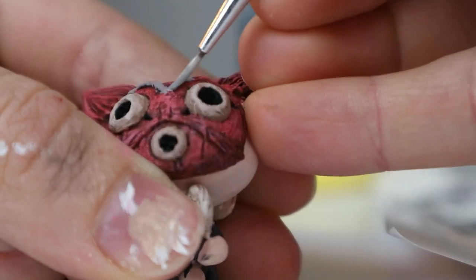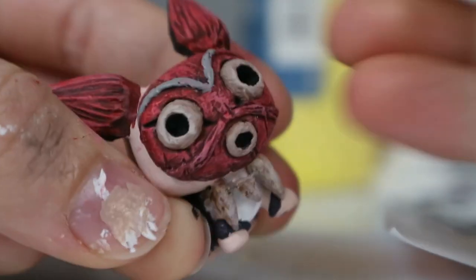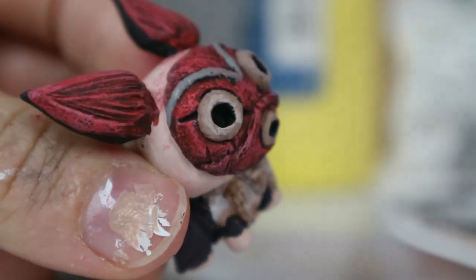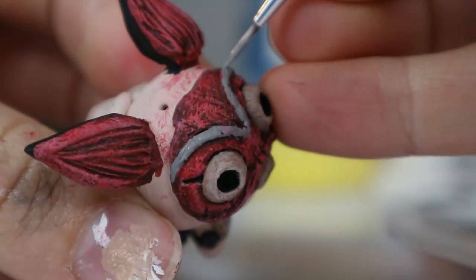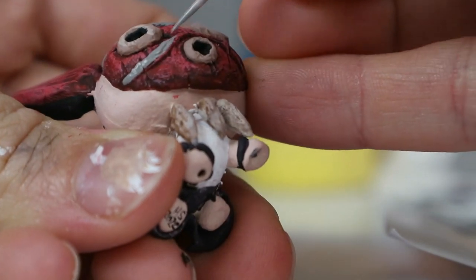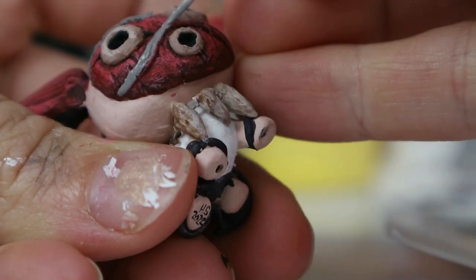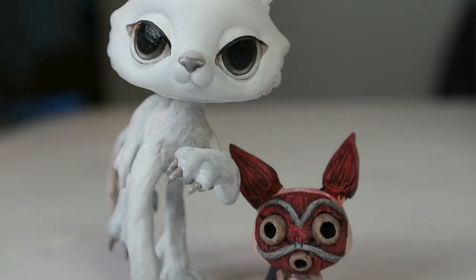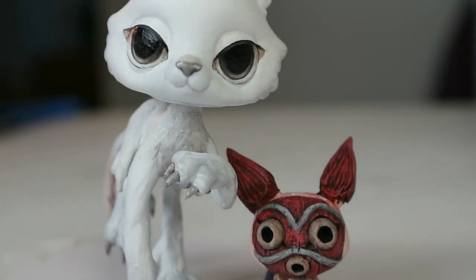And then I go back with this gray color for the little eyebrow piece. I'm starting with gray because it's the darker color, and then I'll go back with some white highlights, make it look beautiful. Dry brush like I always do. I love dry brushing. It was a little tricky to dry brush this mask and not get it on the skin tone.